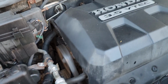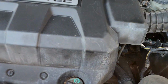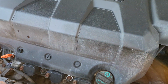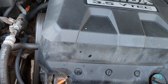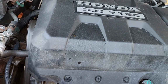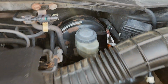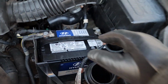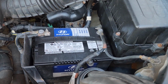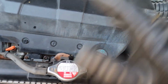Engine is humming. New oil. The oil was just replaced. I don't know what that noise is. It does have a clunk, I would say. Maybe from the valve train. The brake fluid was tested. It's fine. Battery was tested. It's in good condition. It's from a Hyundai, but I tested it and it's okay.